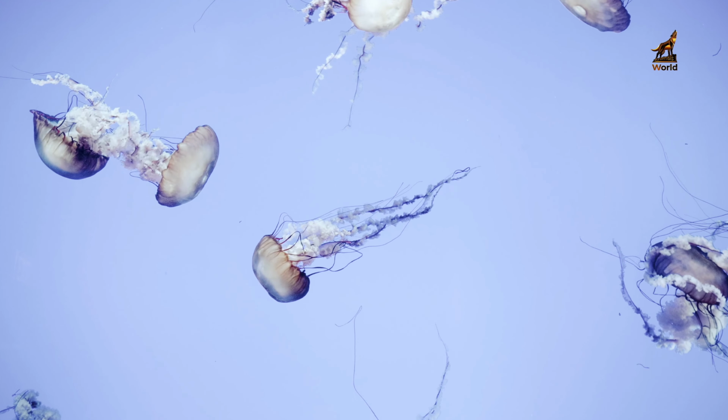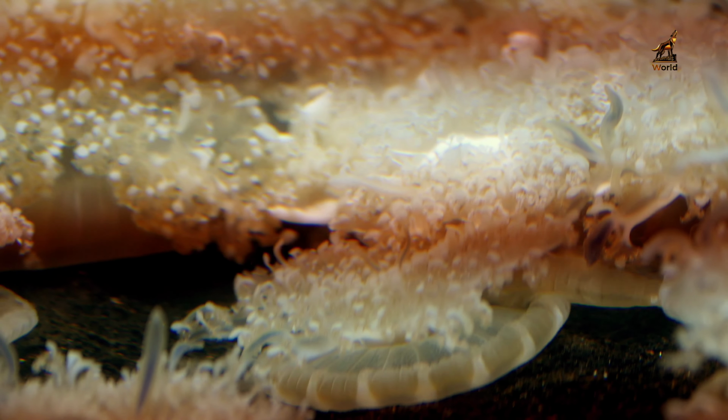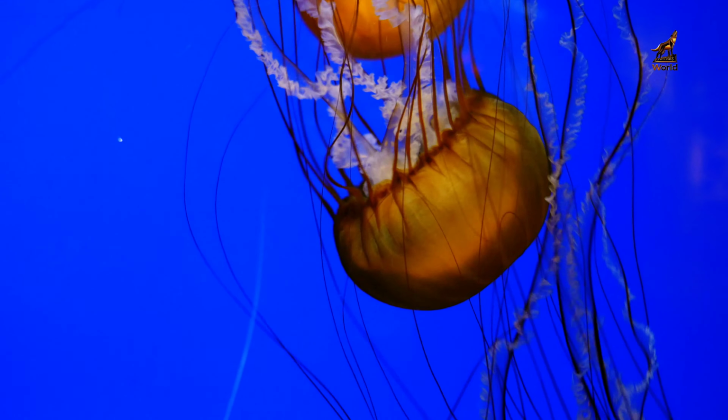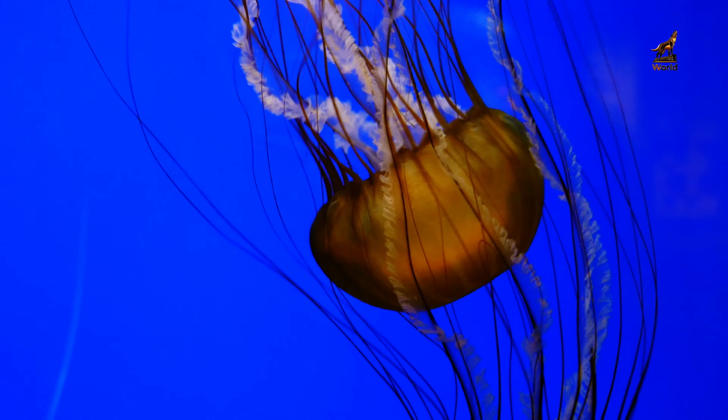Jellyfish stings are a common occurrence for people swimming in the ocean and can be quite painful. The severity of a sting can vary depending on the species of jellyfish, with some causing only minor irritation and others potentially causing more serious health problems.